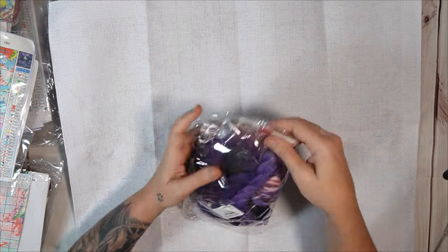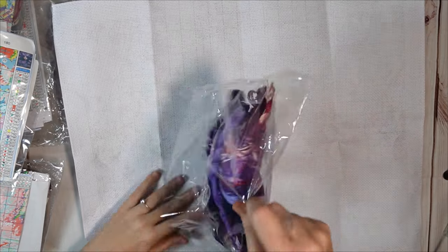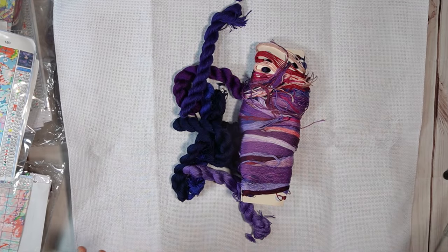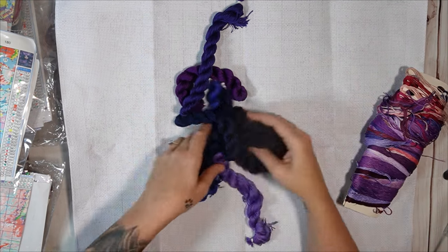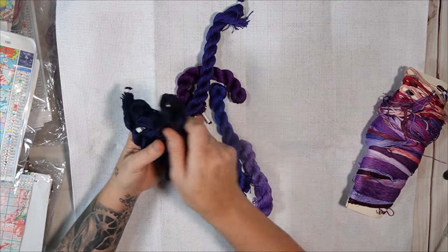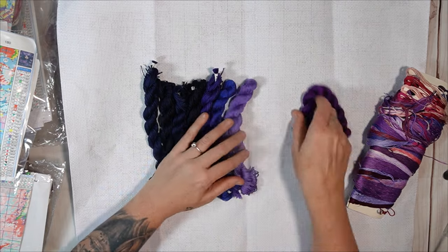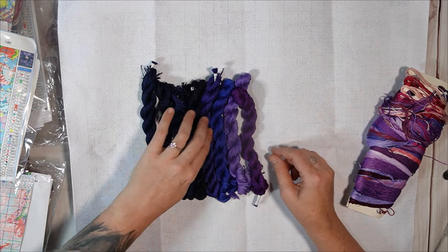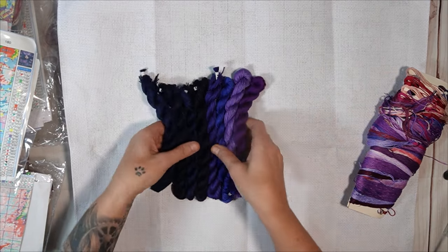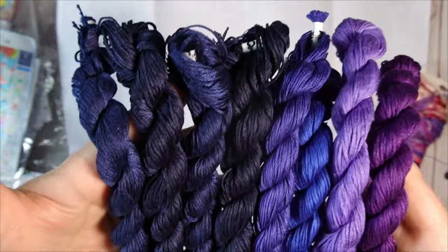Oh my soul, look at all the purple. Oh my word, look at all the purple. I'm so excited. Okay, we've got some dark blue here, 1, 2, 3, 4. And then some more blues, 1, 2. And then purple and purple. So, 1, 2, 3, 4, 5, 6, 7, 8 extra skeins of floss. And there you go. They are beautiful.